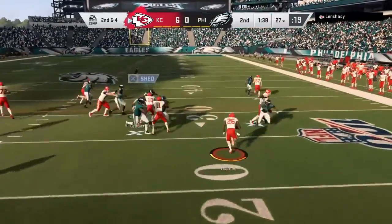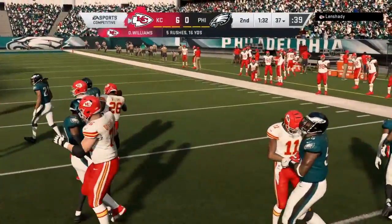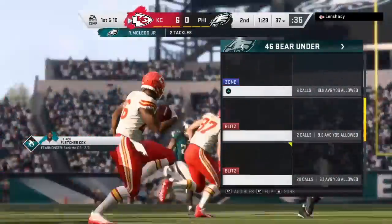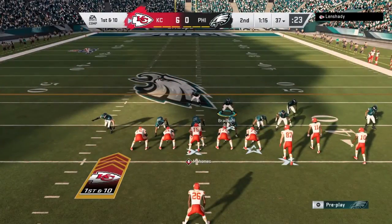On 2nd down, it's Williams. And he's taken down, but able to slip across the 35. It'll go as a gain of 10 and a Kansas City first down. Exactly what they needed right there, because they needed to use the ground game to take some pressure off, because the quarterback's been struggling a little bit.